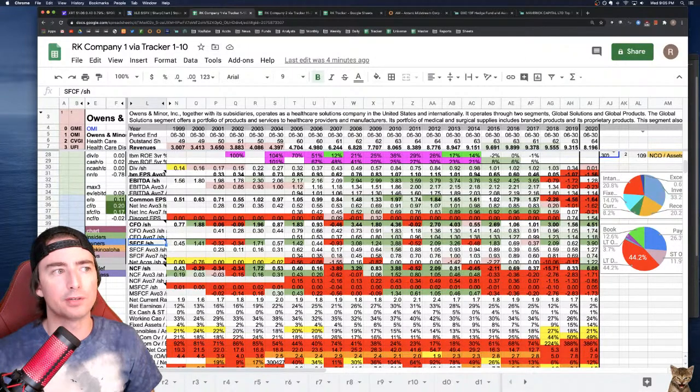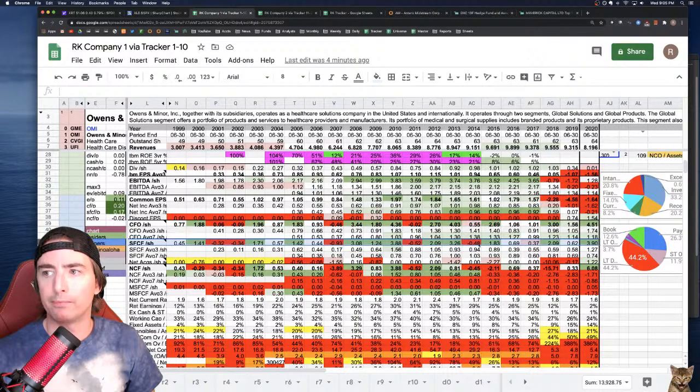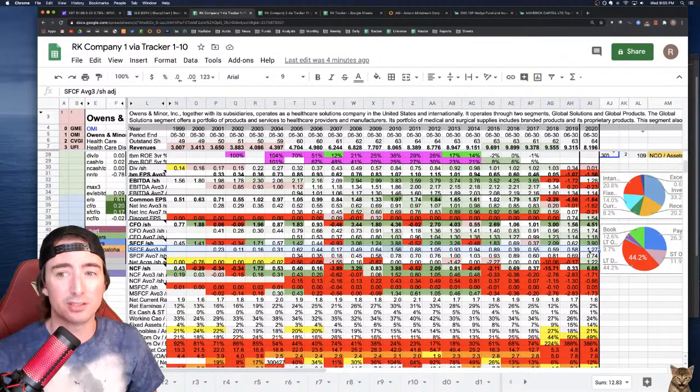But I like to see revenues at the top. That's why. But sorry. If I click simple free cash flow there, it's this column right there. That's using current share count. But this one is using the adjusted share count. And even the adjusted share count, which is just kind of normalized the balance sheet a little bit, $1 in simple free cash flow. That ain't bad.